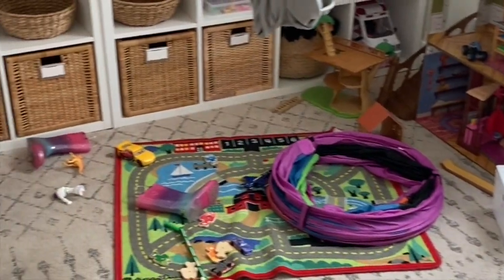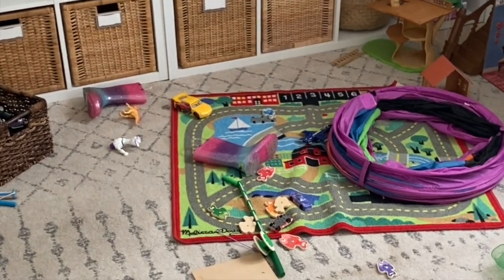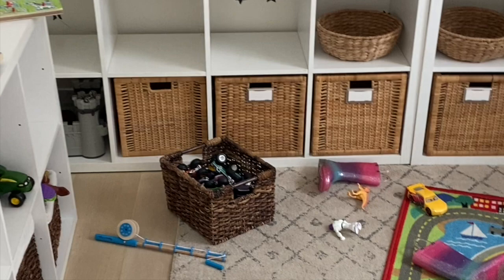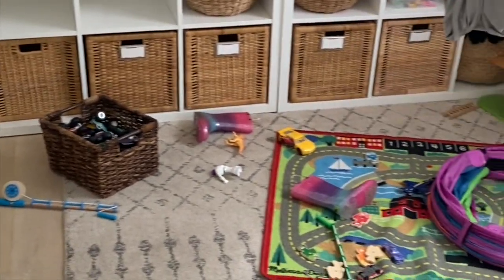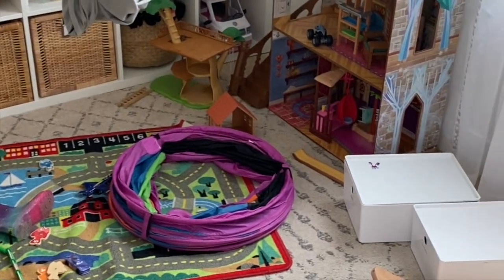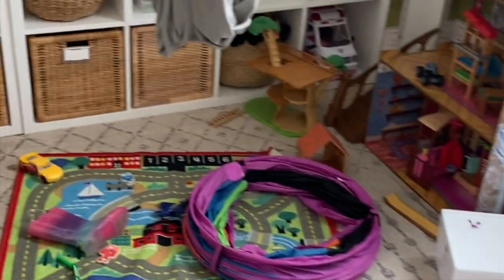We're just going to go through some stuff, clean it up, refresh it, and see if I can come up with a plan for permanent storage, permanent things and activities to be brought out, since we are navigating entertainment from home.